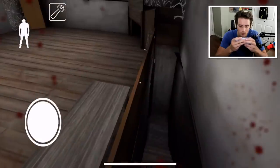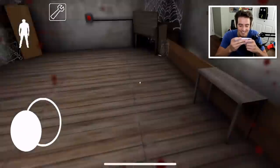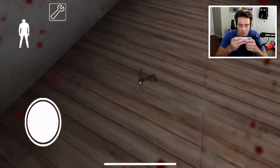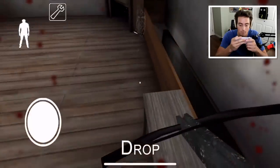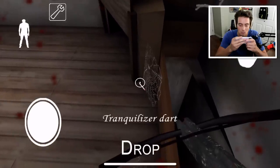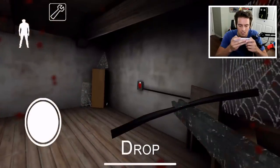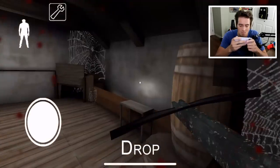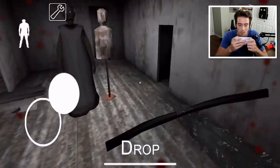Okay, Mr. Spider. So, I see that the tranquilizer dart has made its way right beside your little cage there. If you don't mind, I'm just gonna pick that up. I can pick that up real quick. Okay. Did I miss? Oh my goodness, I think I missed. No way, I missed. Are you kidding me? Oh, hi, Granny. Okay. All right. Nice. Okay. Why can't I find the other shotgun part?